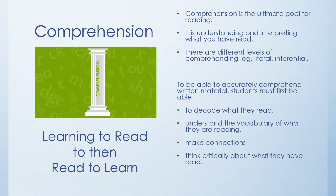Learning to read is, of course, a very, very important life skill, because then we can take the learning and flip it to read to learn. And of course, that is how we move through our society. I hope that you have gained some real understanding about the 5 pillars today. Without the solid foundations of instruction of phonemic awareness, phonics, fluency and vocabulary, it's incredibly difficult to achieve strong comprehension.